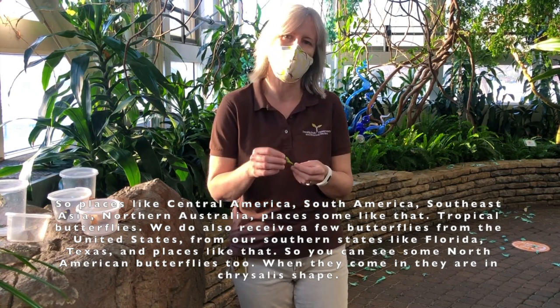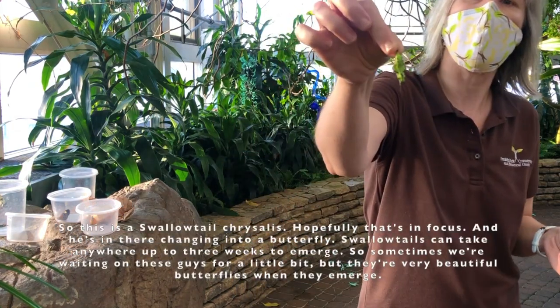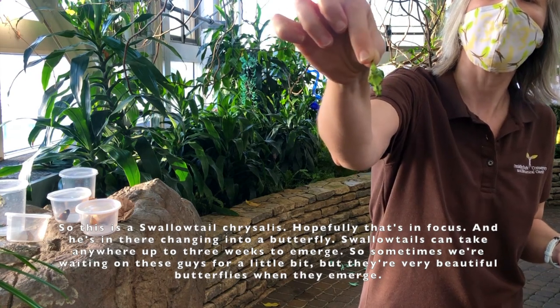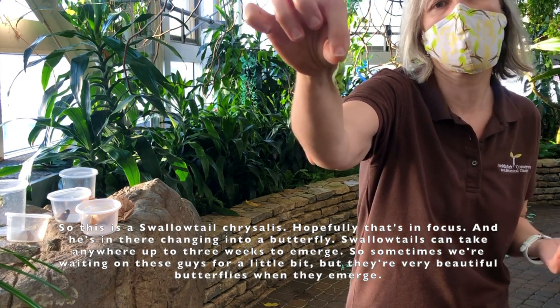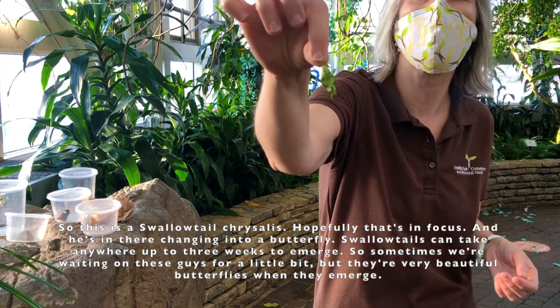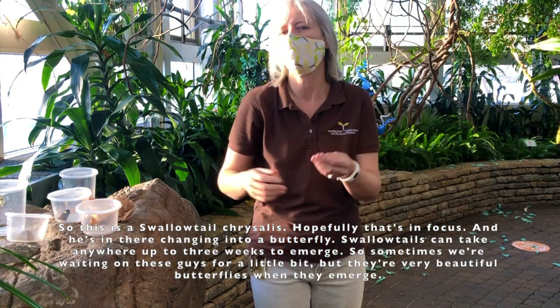And when they come in, they are in chrysalis shape. So this is a swallowtail chrysalis. Hopefully that's in focus. And he's in there changing into a butterfly. Swallowtails can take anywhere up to 3 weeks to emerge, so sometimes we're waiting on these guys for a little bit. But they're very beautiful butterflies when they emerge.